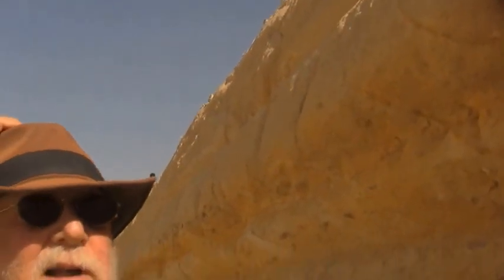But clearly the erosion is the smoking gun. This cannot be caused by wind and sand. This is classic water erosion, at least 10,000 years old.